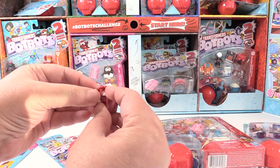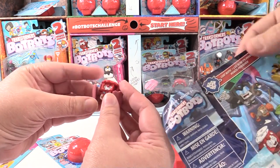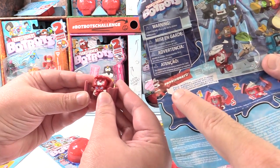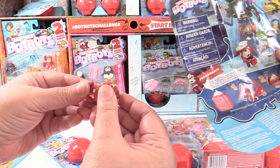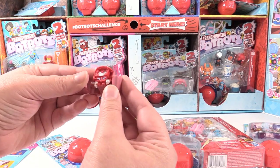Okay. So what do I have? I think you have a lost bot. A lost bot? It's a lost bot. You have Frost Feratu. It is a mystical cupcake vampire. Oh, that's awesome. Mystical cupcake vampire.